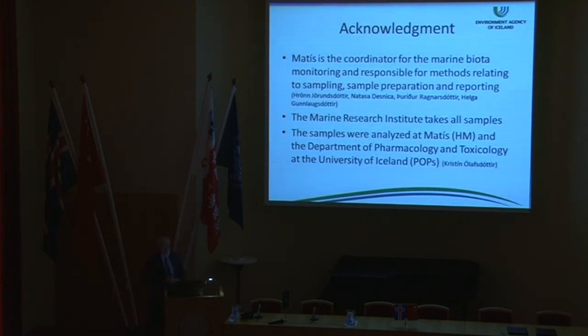My last slide is that Matís is coordinating those measurements, and here you have the names of the people there doing the reports on that. Marine Research Institute takes all the samples, and the analyses are either done at Matís or at the Department of Pharmacology and Toxicology, and there Kristín Ólafsdóttir is the main responsible. Thank you.